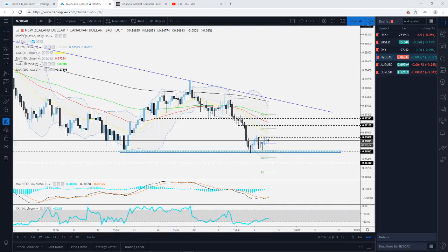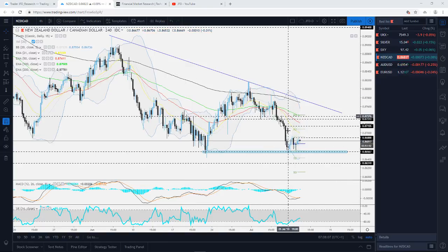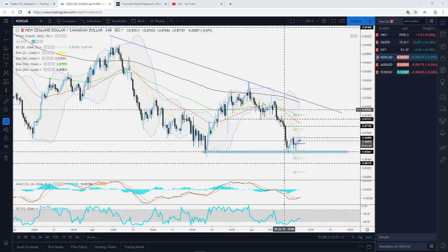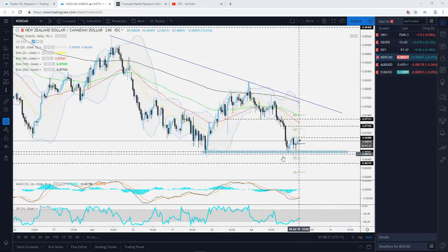NZDCAD. This is something that you probably don't look at very often, but it's quite interesting, because looking at this picture you can see that it continues to slide lower. It is still trading below all of its EMAs here in the 4-hour chart. This downside resistance line is taken from the high of the 5th of June, so it continues to hold the pair down nicely. The only thing is that the pair is finding good support near the 0.8656 zone, so 56, 55, approximately around there. This territory is seen as a very good support area, and for now you can see that it's struggling to overcome it.